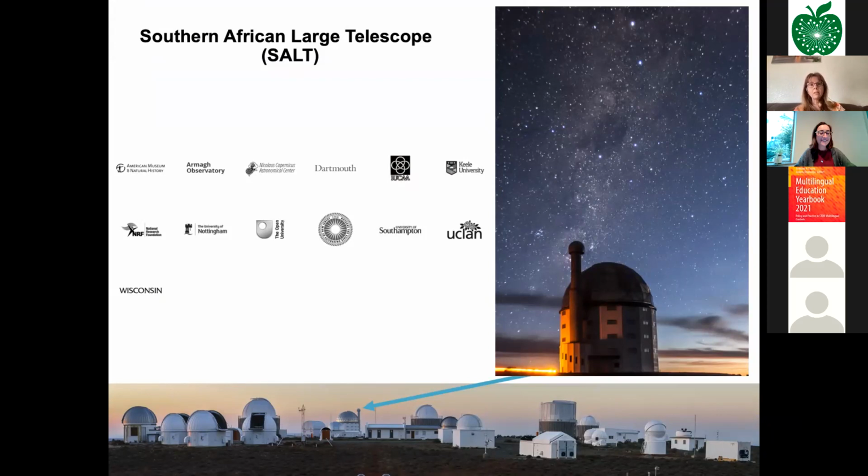It's the Southern African Large Telescope, or to all of us, SALT. And it's an international partnership of many collaborations from the US, from Poland, from the UK, and from South Africa. South Africa, in fact, has about a 33% partnership in SALT. And the South African Astronomical Observatory is contracted by SALT to operate and to produce the science from this telescope.